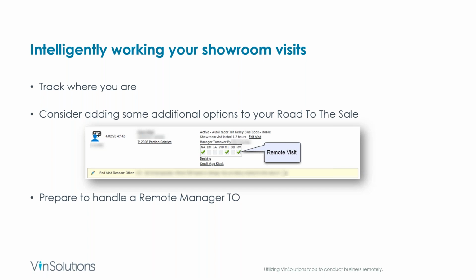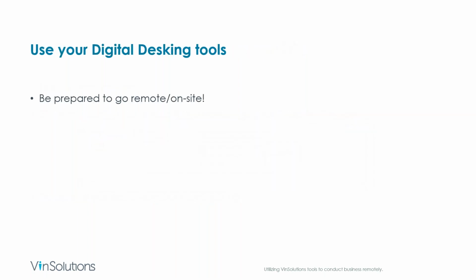And then let's say you're having that on a tablet. You can then turn that tablet around, hand it over to the customer. And now you have the manager being face-to-face and keeping it personal with the customer, even though the manager can't physically be there. So we need to make sure that ultimately we are prepared to go remote and on site.